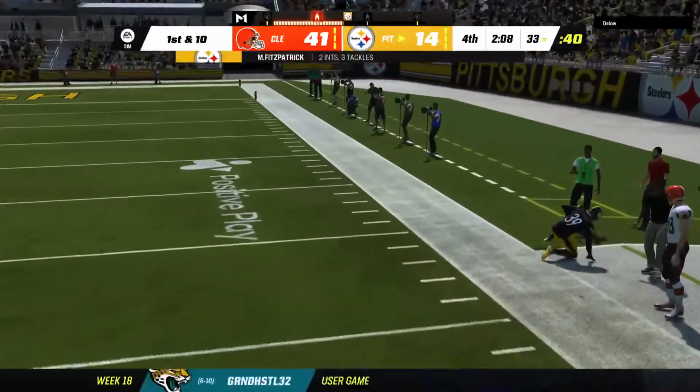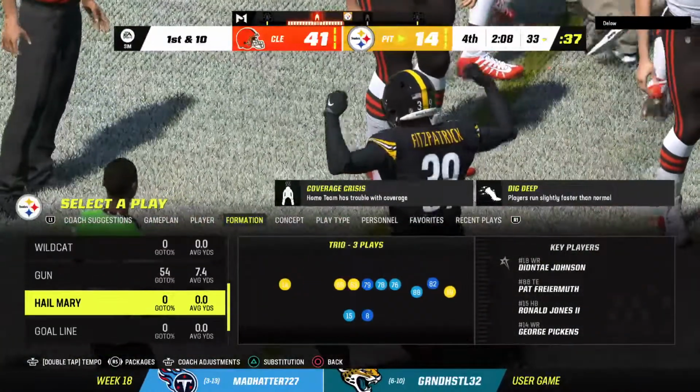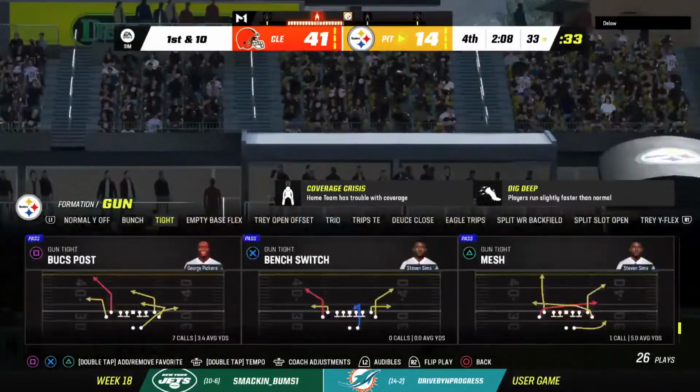And my goodness, another interception. Picked up by Minkah Fitzpatrick. And the Steelers are going to take possession here at their own 33.